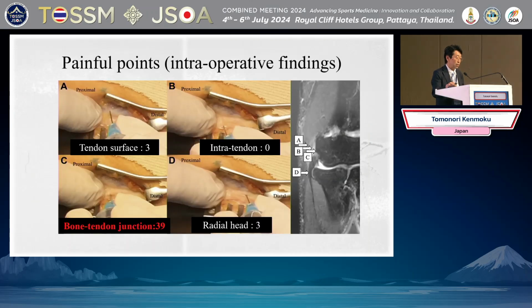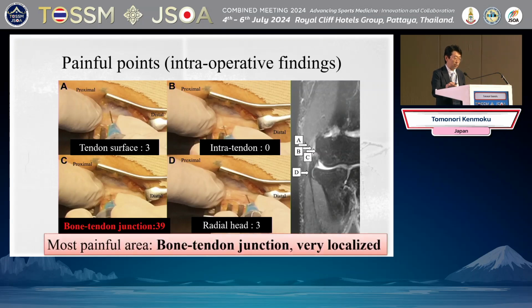And as a result, the most painful area was the bone-tendon junction. Every patient felt pain at the bone, and it was very localized.